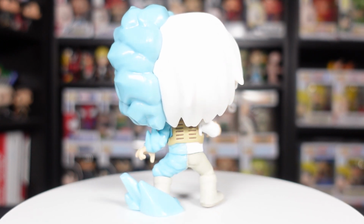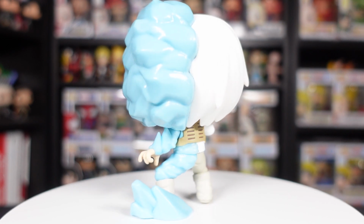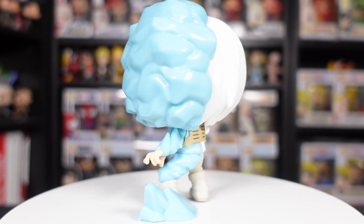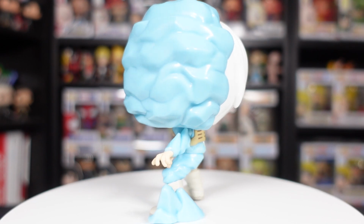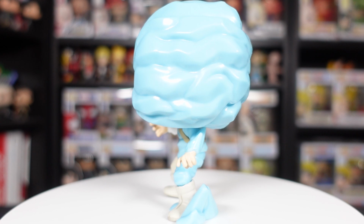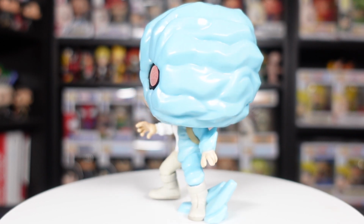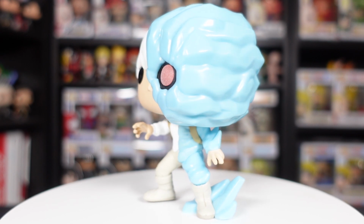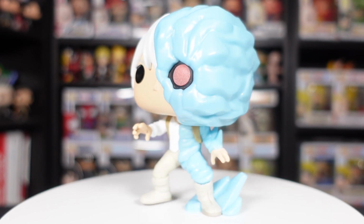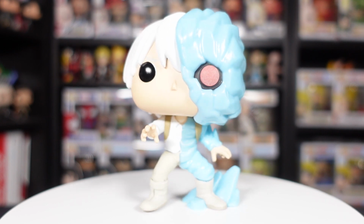He's got half the body here covered in ice with the red eye, which looks to be the only thing that glows, and if you guys collect glow-in-the-dark Funko Pops, red doesn't normally do too well. But yeah, the outfit, I'm getting very Nathan Drake-esque from Uncharted, if you ask me, just obviously with some magic power, with some white hair, but well, quirk, pardon me, we shouldn't call it magic power, should we? But yeah, speaking of that glow, let's check it out now.